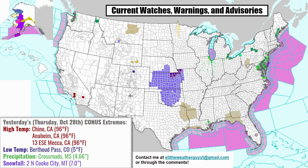Now, let's take a look at what the current National Weather Service page looks like. You can see that we have some frost advisories and freeze warnings for parts of Oklahoma, Kansas, Nebraska, and Missouri. And then again, we had those freeze warnings for a little bit of Kansas and northwestern Missouri.